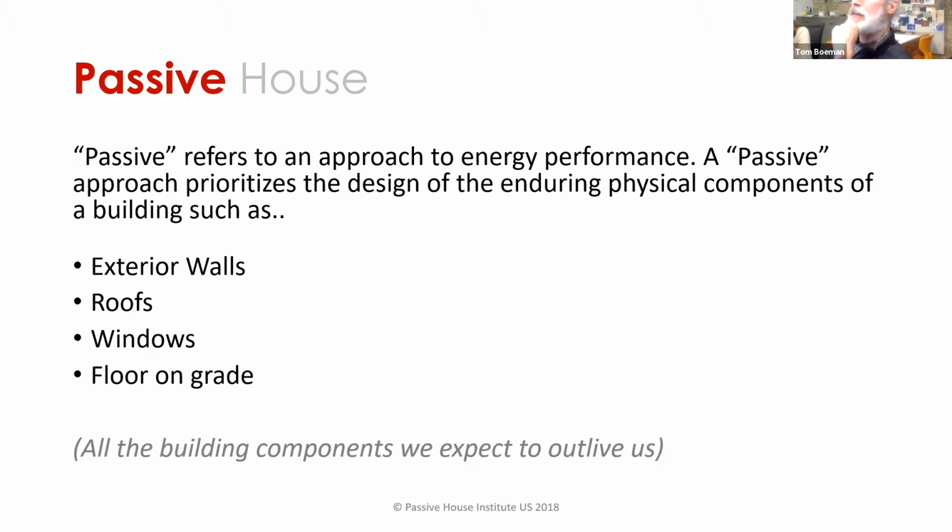Passive in Passive House refers to an approach to energy performance. A passive approach prioritizes the design of the enduring physical components of the building, such as the exterior walls, roofs, windows, and floor on grade. And in some senses, this is a conservation approach. So it's dealing with those things that we're expecting in a building to outlive all of us.